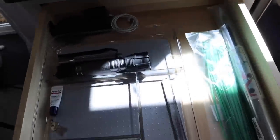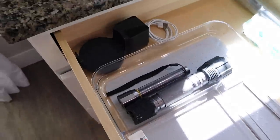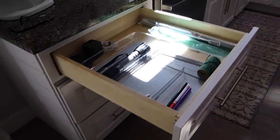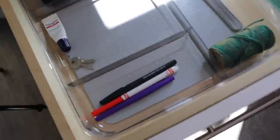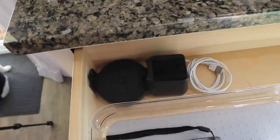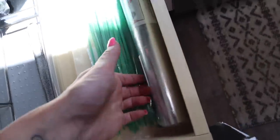I have some super bright light coming in the window right now, so the lighting is a little weird here on this drawer. But what a difference this little tray made. And then I just took out a bunch of papers that honestly just needed to be thrown away. So got a couple little pens here, some keys, chapstick, flashlights, an extra little Alexa holder, a charger. And then this is just some random stuff that doesn't really have a place.